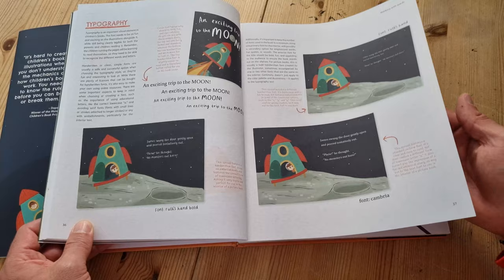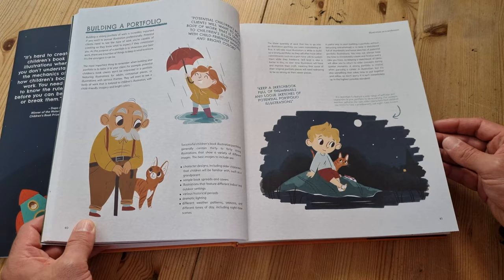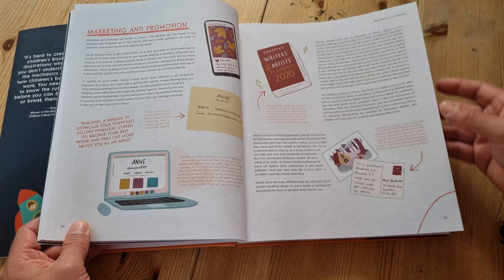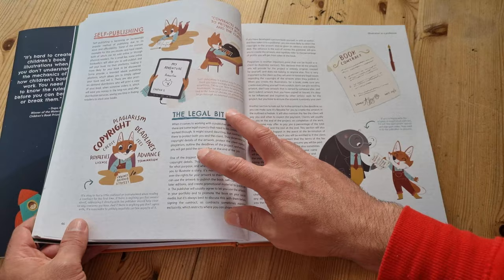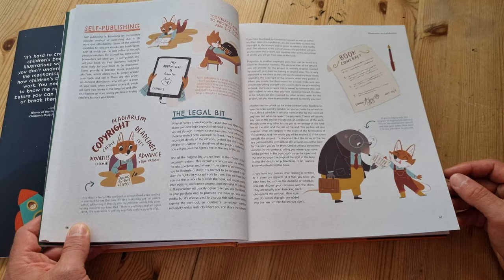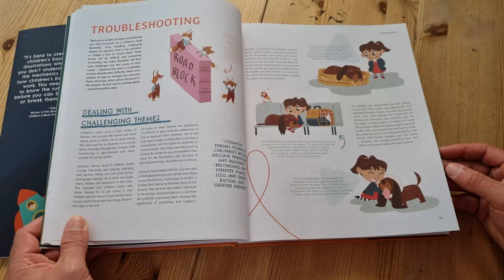Illustration as a profession. This bit's talking about actually doing this for a living. One of the things you have to do in order to be successful, obviously, is to build your own portfolio of work. A bit here about how to market and promote yourself, what you need to do in this day and age to make it. And then, of course, working with publishers. That's also important. You can self-publish books, and it talks about that here. But that's a lot more work.